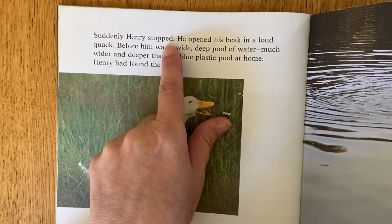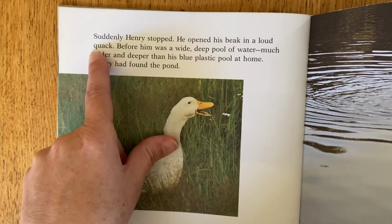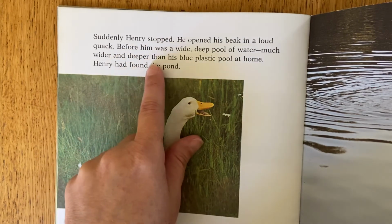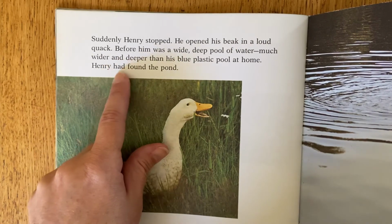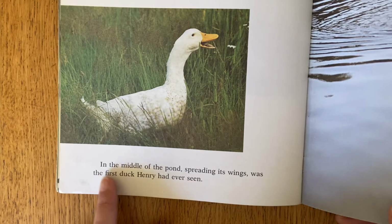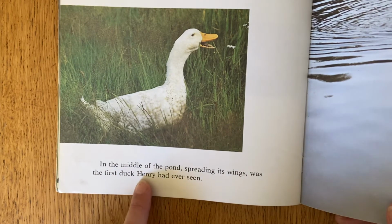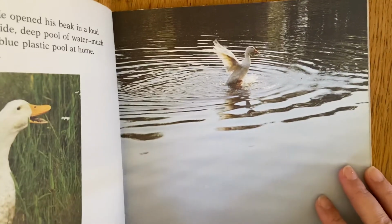Suddenly, Henry stopped. He opened his beak in a loud quack. Before him was a wide, deep pool of water, much wider and deeper than his blue plastic pool at home. Henry had found the pond. In the middle of the pond, spreading its wings, was the first duck Henry had ever seen. So he sees another duck in the pond.